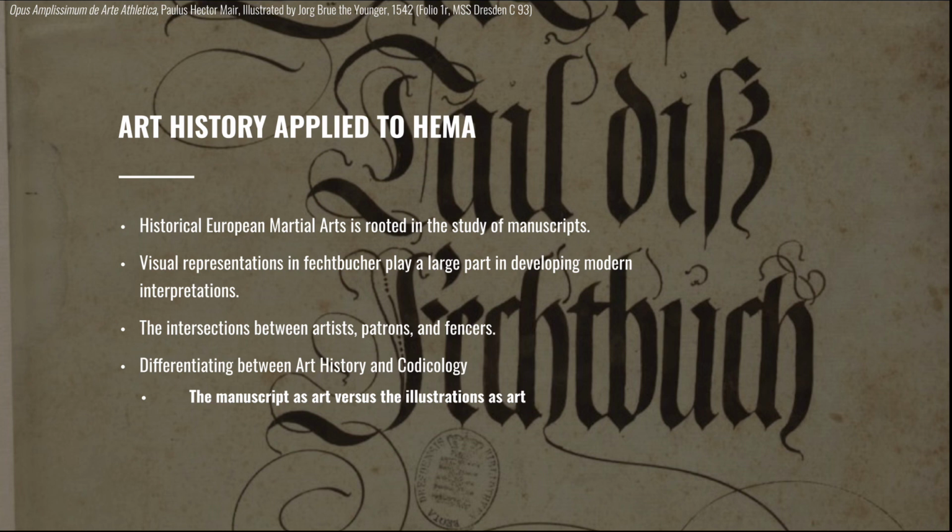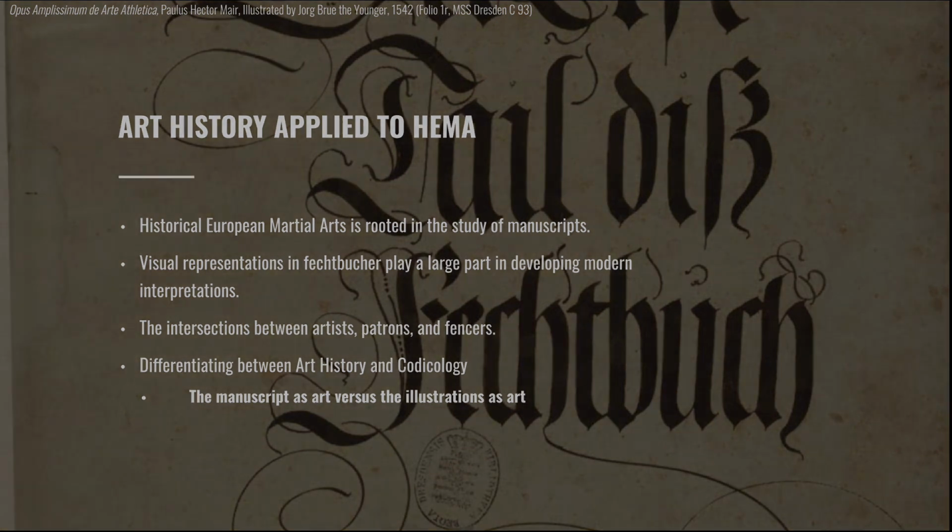Given the amount of visuals that are available in our historical source material, I've always been surprised that art history is not more popular within the HEMA community, especially when you consider the intersections between artists, patrons, and fencers in 15th and 16th century Germany, which is going to be my main focus of this talk.